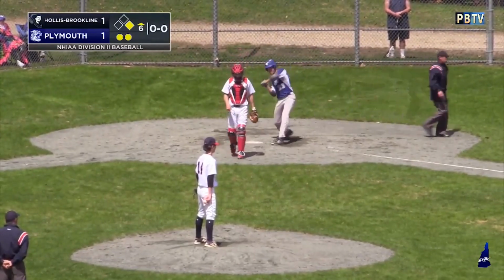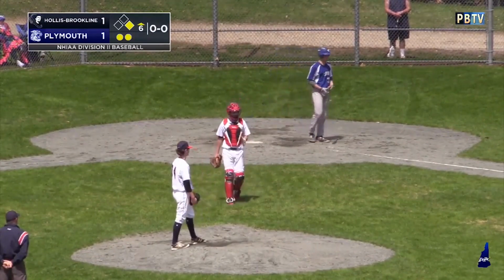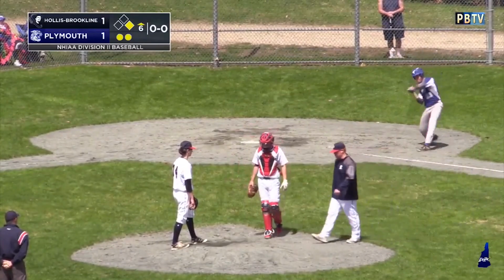And little meeting for the Bobcats out on the mound. It looks like Coach Cronin's going to come out. Cronin coming out. Probably same thing, just talking to him. Don't know if we're going to have a change here.